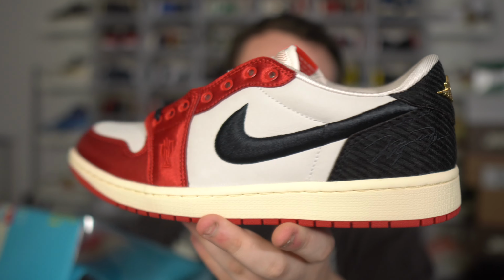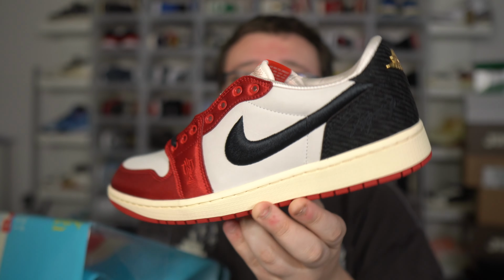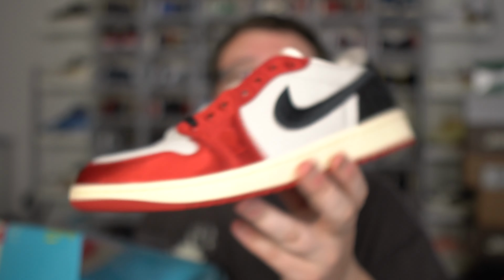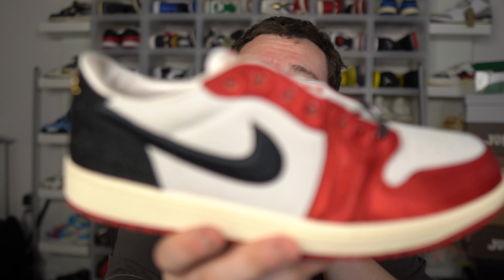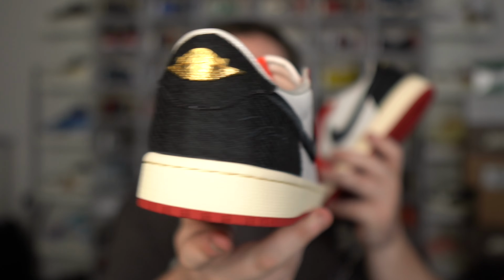So, yeah, these are fire. Straight fire. They did a great job. I love the Trophy Room Air Jordan 1 lows. These are crazy good. The details, the storytelling, I love them. Very, very great shoe. Inspired by that Michael Jordan rookie card that goes for 6 figures. So, absolutely wild. Absolutely wild collaboration. Michael Jordan's son, Marcus Jordan, you've done it again with another great, dope fire, straight fire collaboration. I'm here for it. I love it.